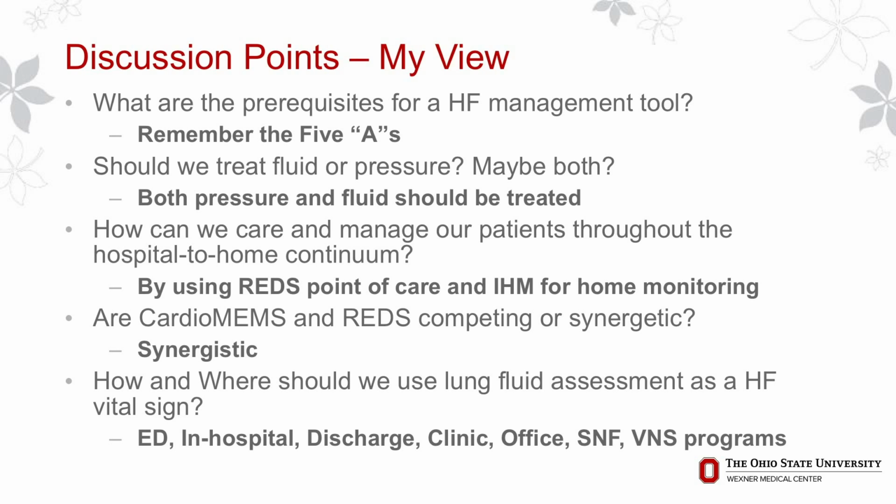I think both are important, and we can talk a little bit about the complementary roles of REDS and an implantable hemodynamic monitor, such as the CardioMEMS HF system, in managing our patients. How can we care for and manage our patients throughout the hospital to home continuum? Well, by using REDS, point of care, and in some patients, an implantable hemodynamic monitor when home monitoring is required. Are CardioMEMS and REDS competing or synergistic? I believe that they're synergistic or complementary.